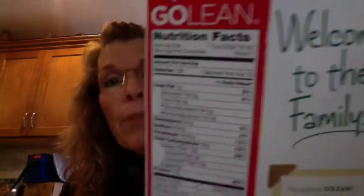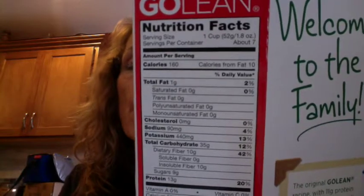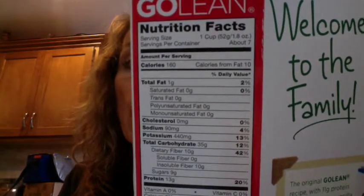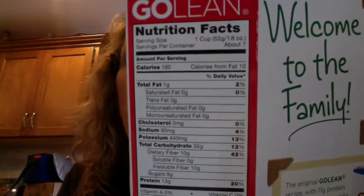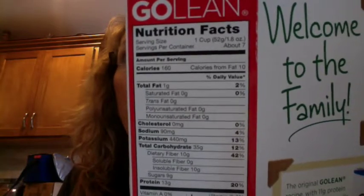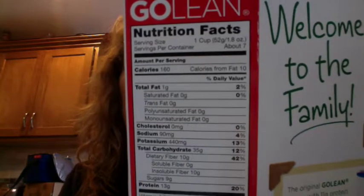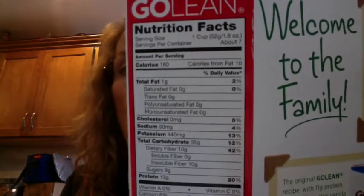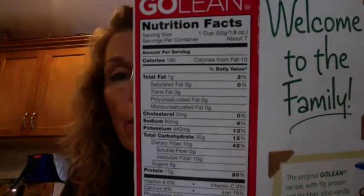Then you want to look up here at the serving size, calories per serving, and then calories from fat compared to your total calories. Those are some guidelines to help you know if it's really a high fat and high calorie product, and how much of it should you eat. Normally when you're eating grains, whether it's a cereal or rice or pasta or any kind of grain, a half a cup is a serving. So check what it has and try to alter your serving accordingly.